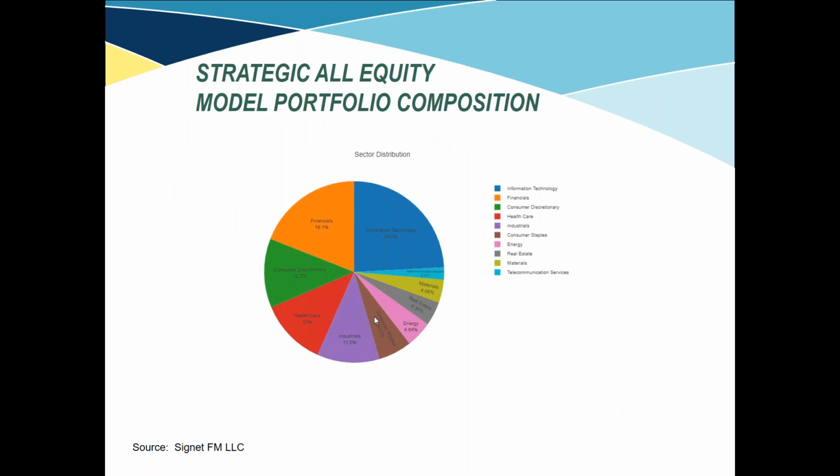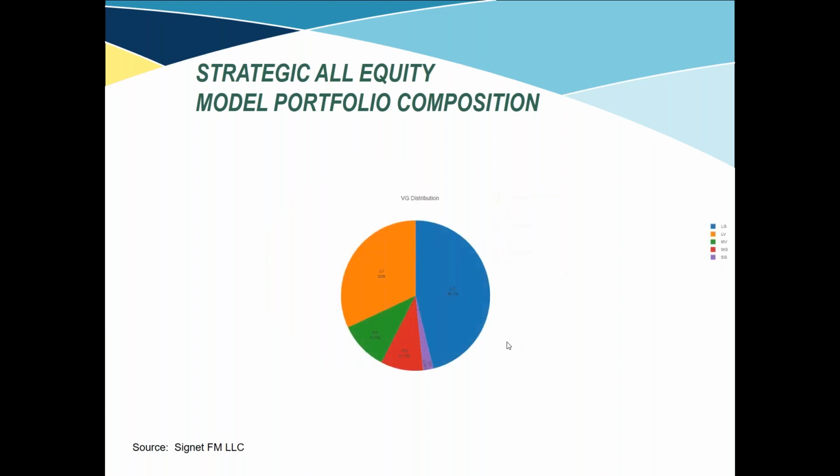So this is what our portfolio looks like right now. As you can see, information technology and financials are the biggest two sectors in the portfolio. But we do have a very healthy representation of other sectors as well. From the size and style standpoint, we're still pretty well represented in large cap with large growth and large value, more than 3/4 actually of the portfolio. Mid cap, and we have a small sliver of small cap, which will grow bigger as we see small caps catching up.